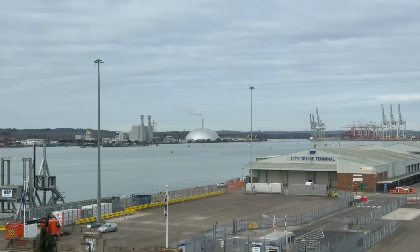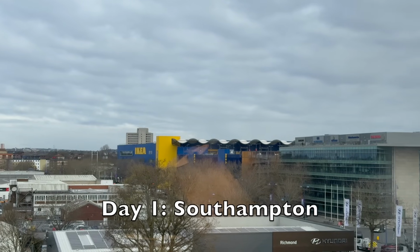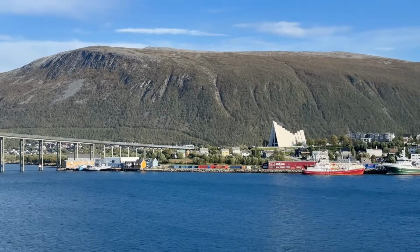Now, let's get started back in Southampton. Good morning, everyone, and welcome to Southampton. As you can probably tell from the size of my smile, I'm very excited this morning, and that's because it's embarkation day. Yes, I'm getting back on a ship and heading back to Northern Norway, one of my favourite things to do, visiting Northern Norway by ship.